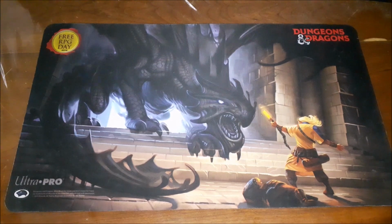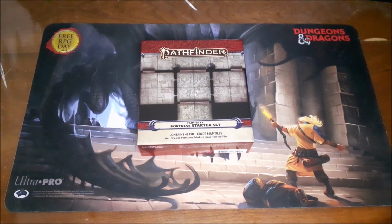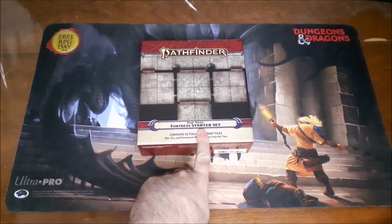So I showed you some flip mats already, but something else that Paizo does, especially if you're using miniatures or pawns to represent what's going on in combat, Paizo also puts out these really awesome flip tile sets. I've done some review videos of these already, including this particular one here. This one is the Fortress starter set, but there's a few different types of starter sets you can get out there. They're sort of like generic tiles. They're 6 by 6 inches, and they have all kinds of different configurations that you can use on them. It's really, really great stuff. This one retails for $34.99 US.